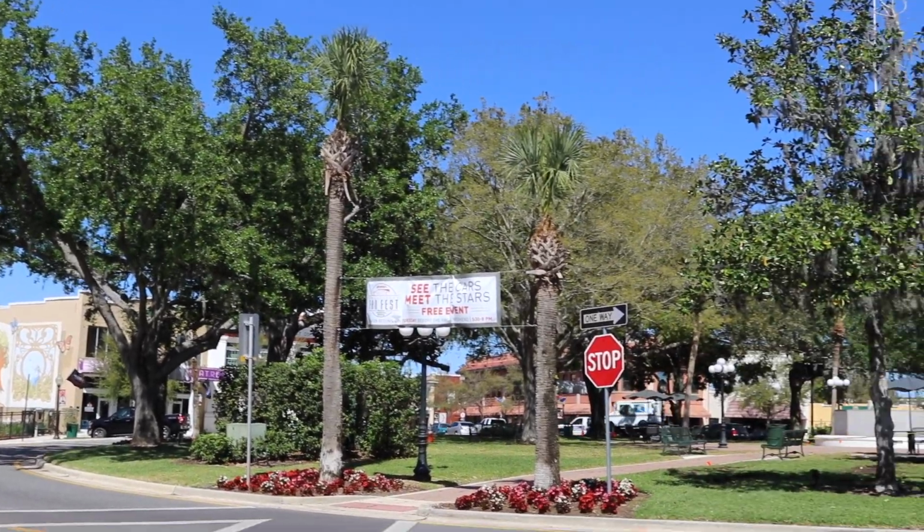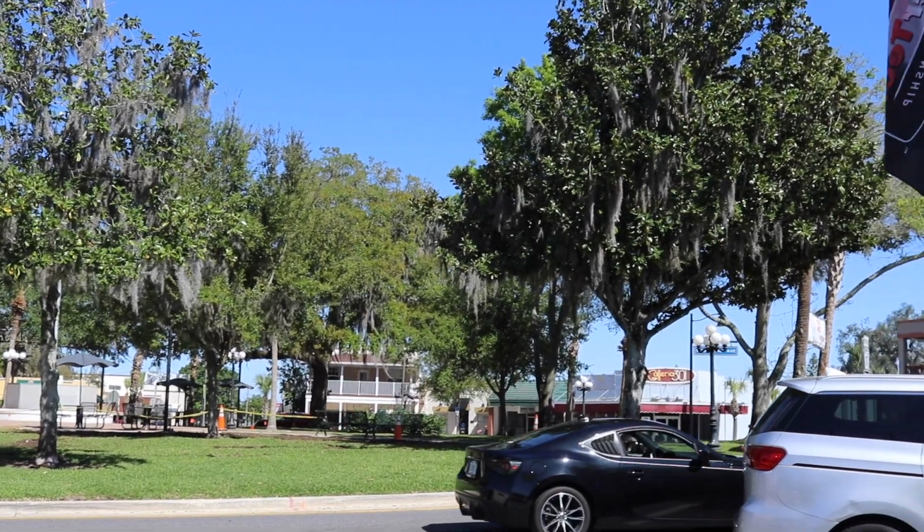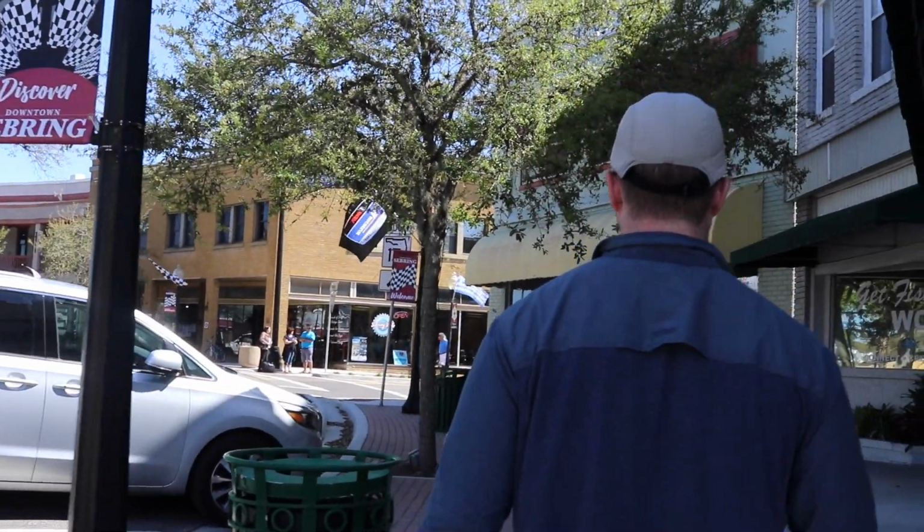Yeah, it's super quiet here. It's a Sunday too. Or Saturday. Nice little park right in the center with all these stores. A lot of the stores are closed though.